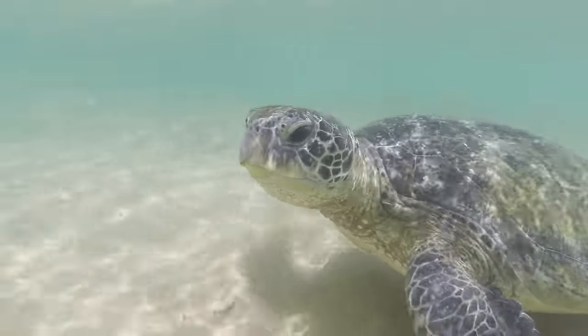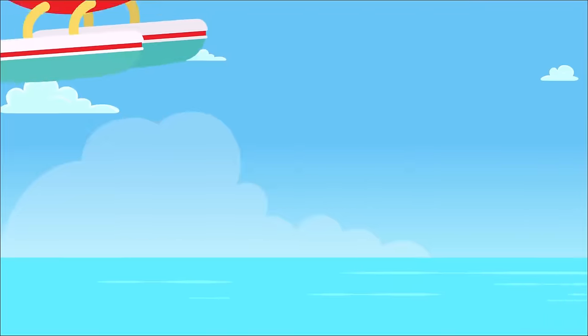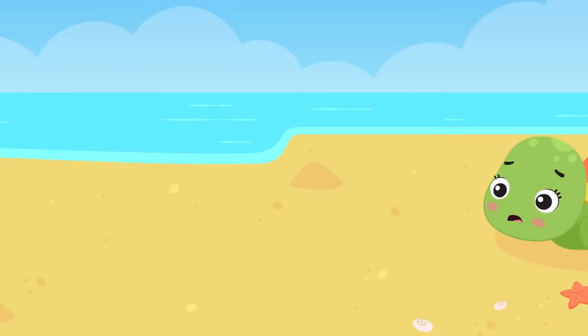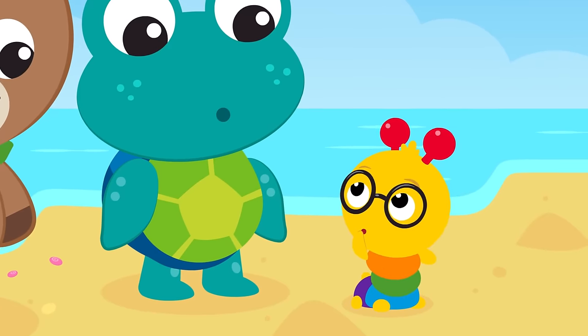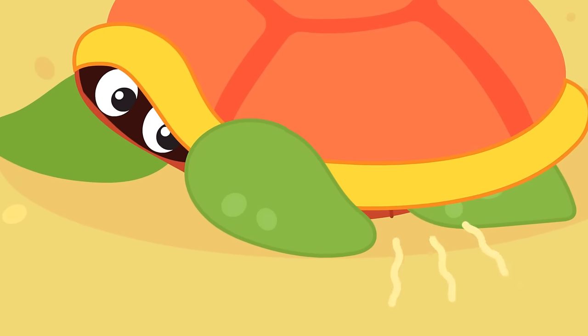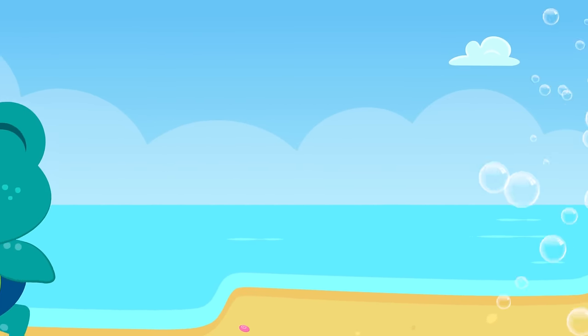A beautiful day on the sea and sand. Wow! Look what we found. A sea turtle, she's so beautiful. Wait, don't make a sound. It's nearly dinner time, she needs some food. Let's see if she'll try something new.